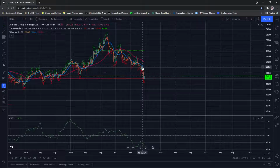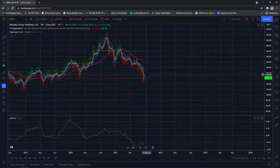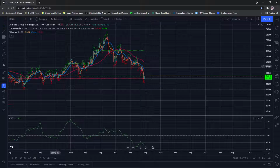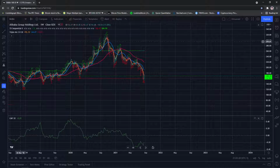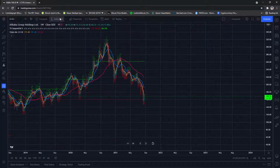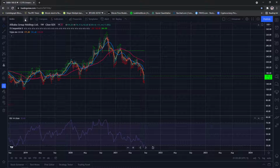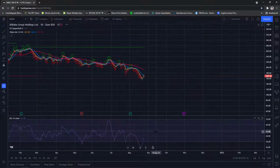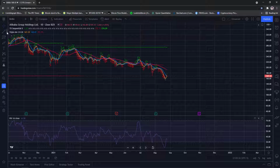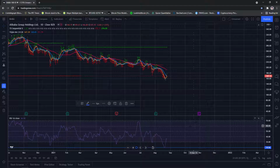But if I'm using this indicator, this triple MA, I'm waiting, right? Because this is down. What's my RSI look like? My CMF is recovering. My RSI is probably the most oversold it's ever been. I think the daily, yeah, it was the most. It's the most oversold it's ever been. But this doesn't mean that it's going to go up now. This could just mean we're taking a break from the selling.